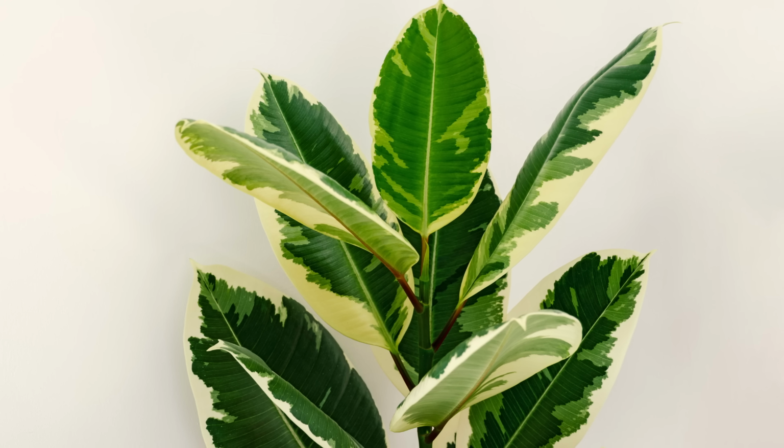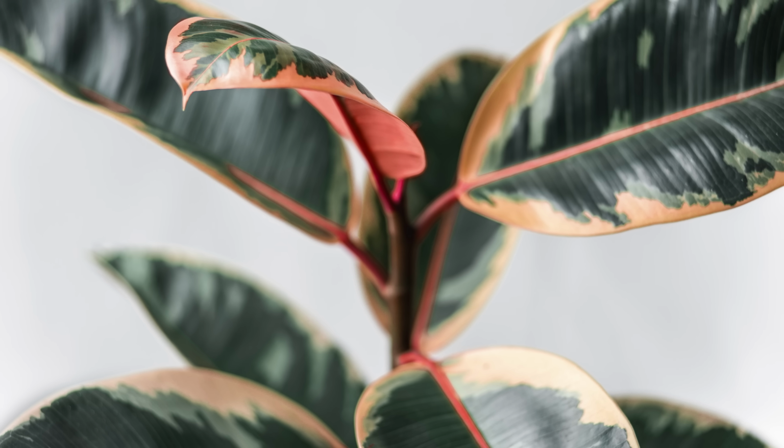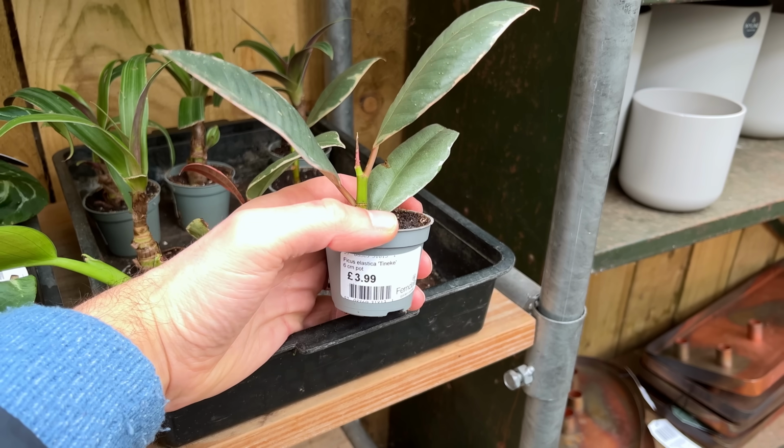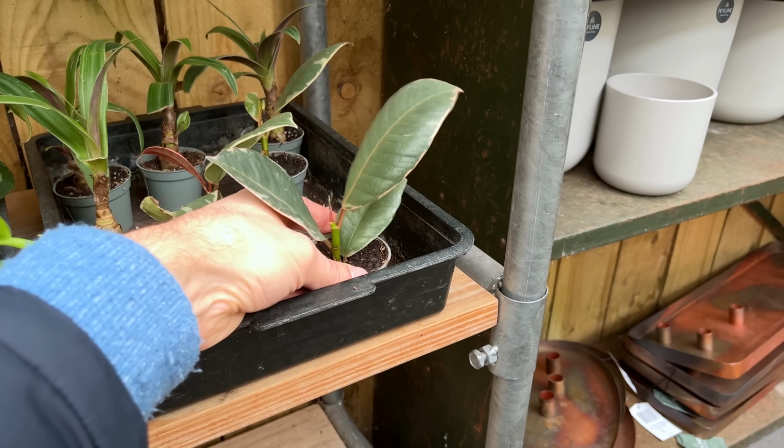It's useless buying a Ficus elastica tineke, a plant that needs lots of light to thrive, and placing it in a dark corner of a north-facing room and forgetting about it for weeks. It's not going to be happy. You need to be asking yourself, what does this plant want? And can I give it what it wants in my home? Honestly, if the answer to that question is no, it's much better to just walk away from the plant.